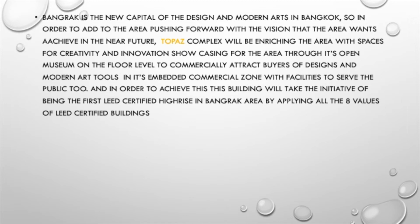So, first of all, Bangkok is considered the new capital of design and modern arts, and we are trying to push in that same way. And in order to push forward that vision, we are trying to make Topaz Complex or Topaz Tower to be one thing that enriches the area with modern art and modern art tools as well, with embedding a small commercial zone with facilities to serve the public too.